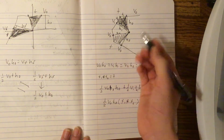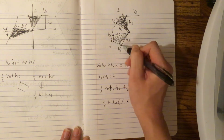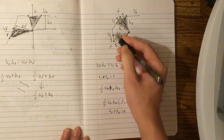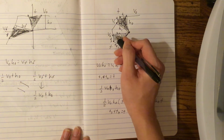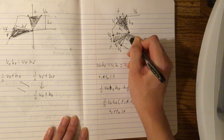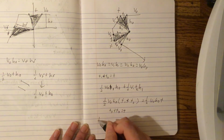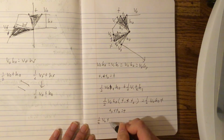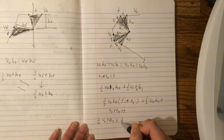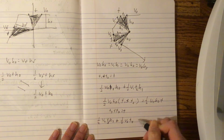What about from here to here? Likewise, we can just say this time right here, if it goes from here to here, it's t3. And when it goes from here to here, it's t4. And t3 plus t4 also equals t, because we said that the time it takes to go from here to here is t. So what would the area of these two triangles be? Let's split it up into two triangles. The first triangle would have an area of 1/2 v2 times t3 times h2. And the second triangle would have an area of 1/2 v3 times t4 times h3.